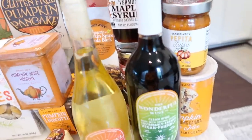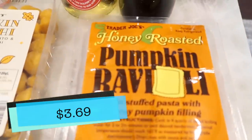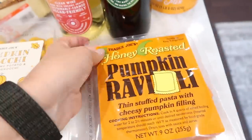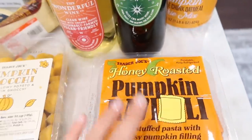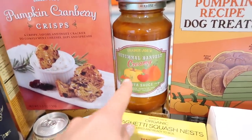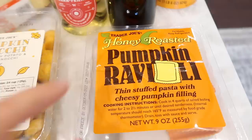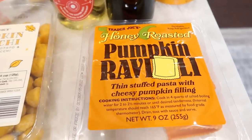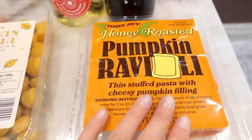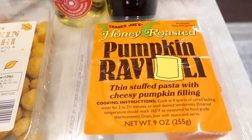So that's fantastic. Honey roasted pumpkin ravioli is back in. This is so fun for this time of year. Just having a little pumpkin ravioli, and you can also pair that with the Harvest Autumnal pasta sauce too. So I've done that in the past. Otherwise, I like to just do a little olive oil, salt, pepper, and some Parmesan and call it a day because you don't need much. It's pretty flavorful in itself, just the filling of the ravioli.